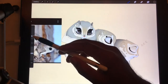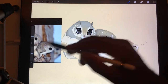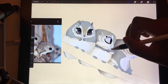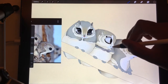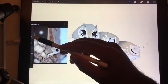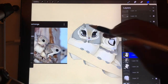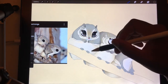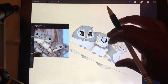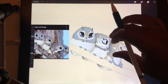Make sure I alpha lock that layer again. And I'm just going to do this a little bit darker. He actually needs a little bit of darkness here, and a little darkness there, and then we'll do the same thing on his body layer. We'll just do a little bit here and a little bit here. Okay, that's not bad. Alright, that looks pretty good.